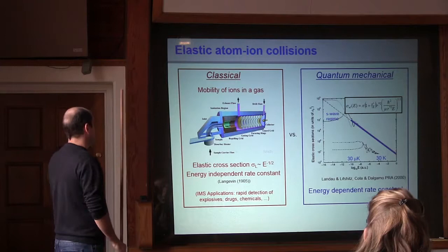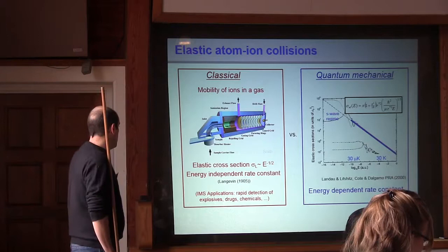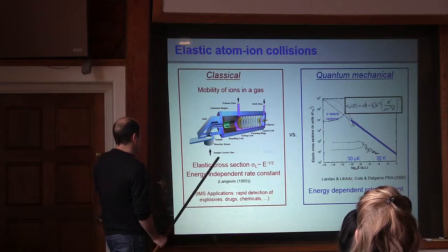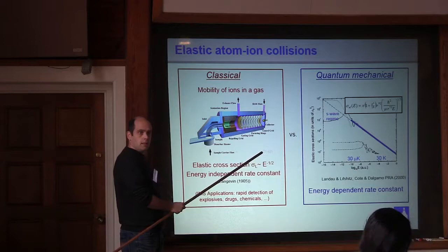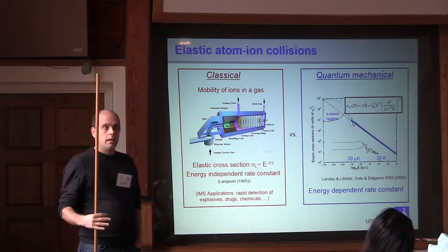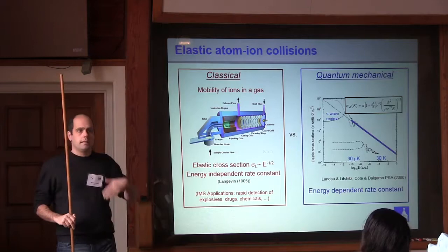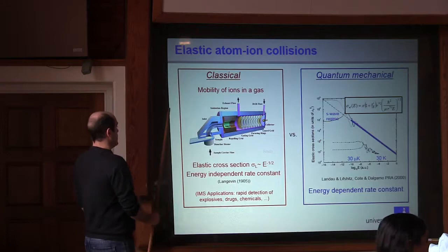And this is highly specific to the charge to mass ratio of the molecules that you have in your sample. And this is highly robust to external parameters. The reason why this is so robust is that already Langevin in 1905 showed that the rate constant for the atom-ion collisions in the classical picture goes like 1 over the square root of velocity. So the total reaction rate, which is cross-section times velocity, is energy independent. So you don't have to prepare or select a certain velocity in order to measure the collision rate of the atoms as they go through the gas tube. This all factors out from the collision cross-section in the Langevin model. And that's why these devices are so robust. And these mobility measurements are quite common.